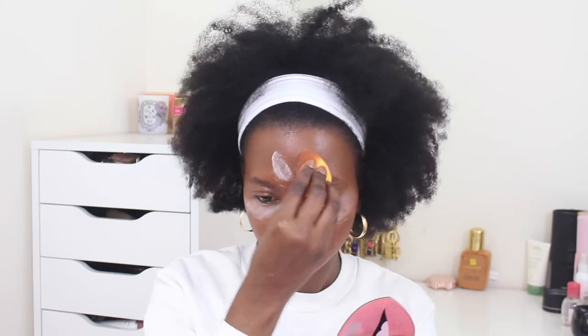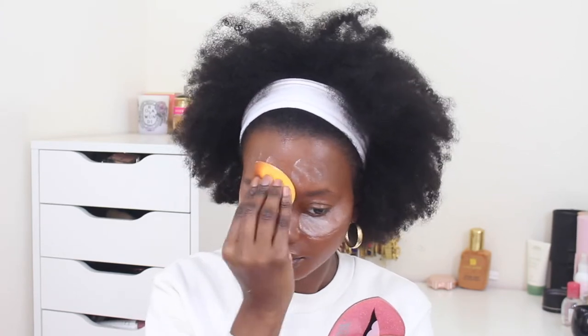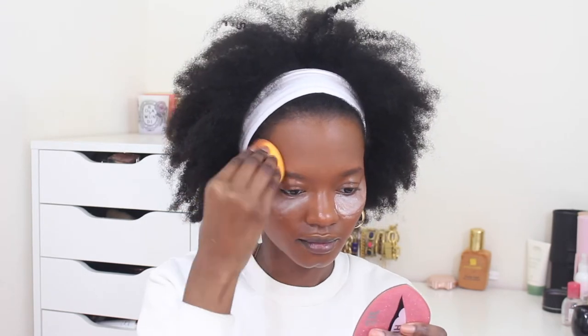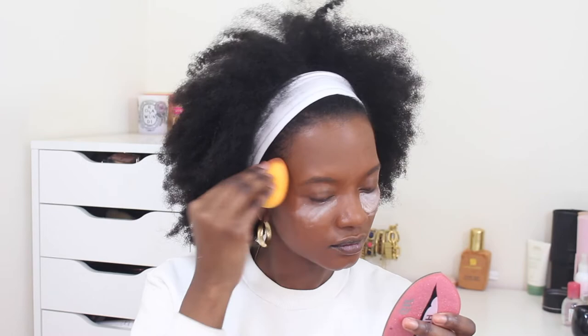I like it more than the Too Faced or even, I want to say, the Laura Mercier, because it's so finely milled, and I can apply it all over the face just to mattify the face without it getting flashback or looking white and ghostly on my skin. It's just one of my favorite powders. I use it to bake, I use it to set and mattify my foundation. All around, a great powder.